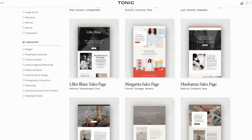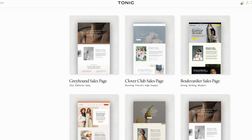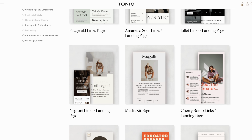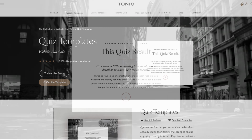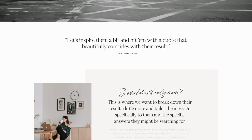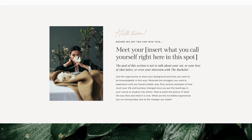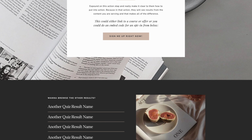Something else that's beautiful about Tonic is that they have matching sales pages that you can buy as add-ons, so that you've got that very strategic, conversion copy focused design to add to your site that feels very consistent and cohesive. And they also have some really cool add-ons, which is what I was mentioning before that I purchased. My personal favorite being their quiz pack add-on. So if you have a quiz funnel, they've got all the pages that you will need for that are so much prettier than the ones that tend to come with any quiz software, and also will just get you up and running so much quicker than if you're trying to design them from scratch.